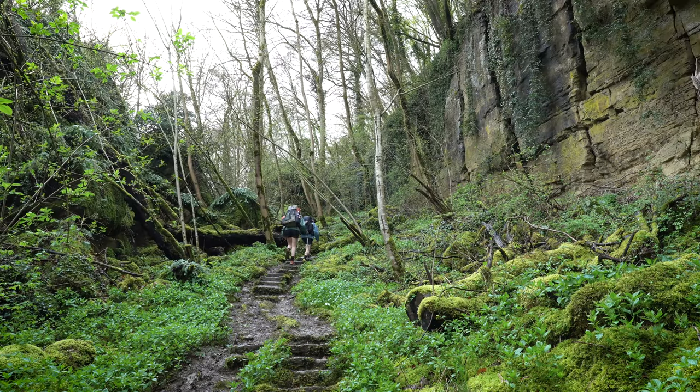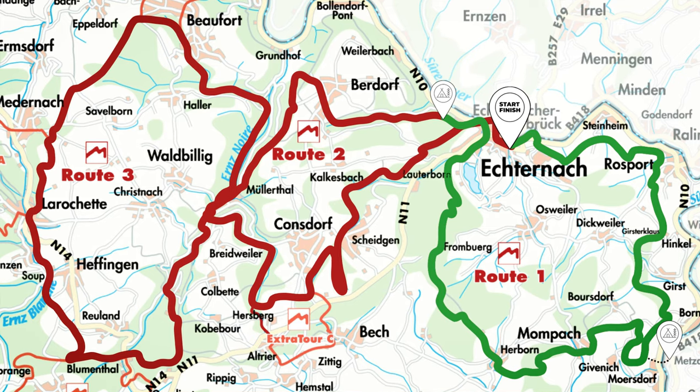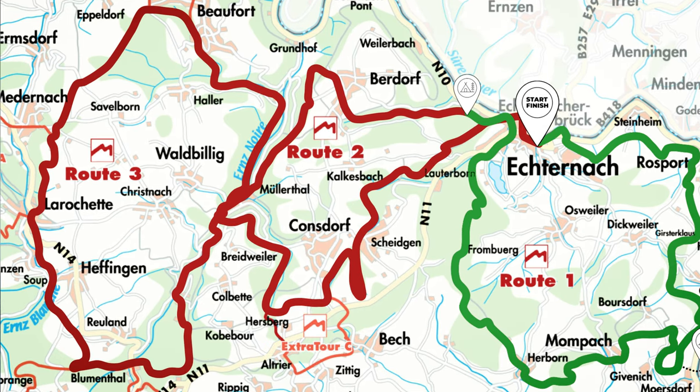Good morning! Right now we are in Mullerthal on the Mullerthal Trail. We have a slight change of plans because of the weather conditions. Yesterday we finished route one of the Mullerthal Trail. The Mullerthal Trail consists of three routes, and the original plan was to do route two today. But the weather is still really bad, and we heard from all the people that the conditions on route 2 are very muddy and it takes a really long time. We decided to do route 3 instead, which starts in Mullerthal.